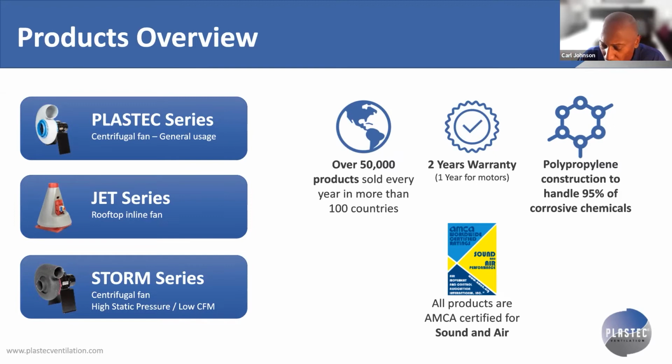Folks, not only do we sell in the United States, we sell all over the world. We're in Egypt, Vietnam, Saudi Arabia, the Antarctic. We sell in over 100 countries, and over 50,000 fans a year. We're so proud of our fans, we give you a 2-year warranty on the whole fan and a 1-year warranty on the motor. And our fans handle about 95% of the corrosive gases out there. So it's a great product when you deal with corrosive gas and toxic fumes.